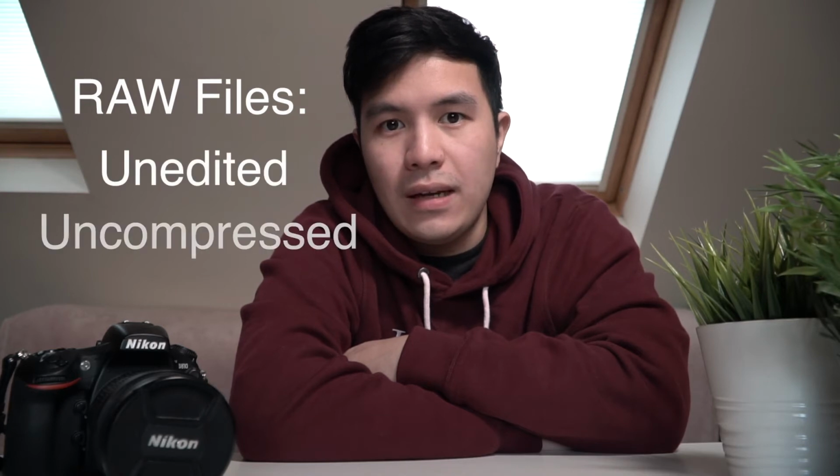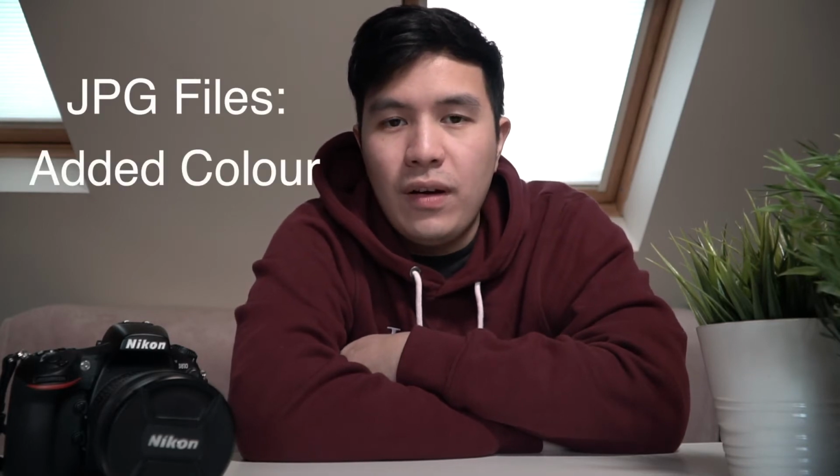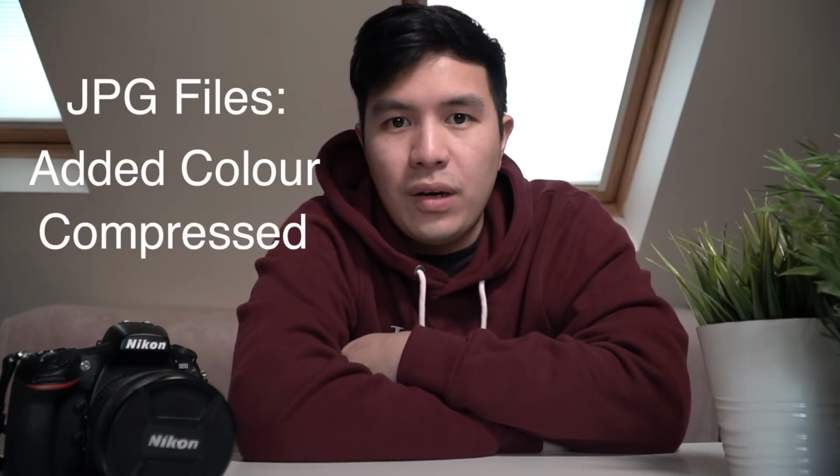Now when we talk about JPEG versus RAW within photography, the main differences between them are that RAW files are unedited and uncompressed, RAW as the name suggests, whereas JPEG files have color profiles added to them and are compressed. This means that RAW photo sizes will be much larger than JPEG photos because the RAW ones are uncompressed versus the JPEG ones which have a compression process applied to it.